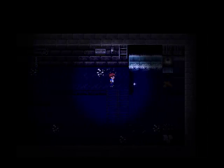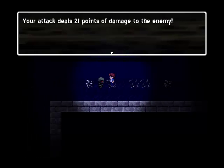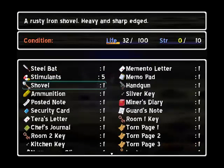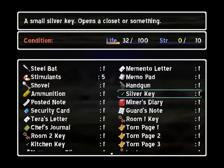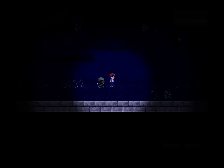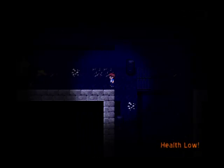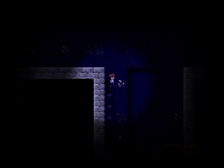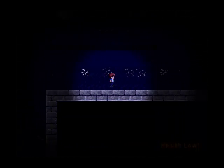This game. That was probably way overkill, but I'm dying. I need to go over here. Sewer key. Alright, well at least there's no other guys in here, but there's probably gonna be some in the next room.